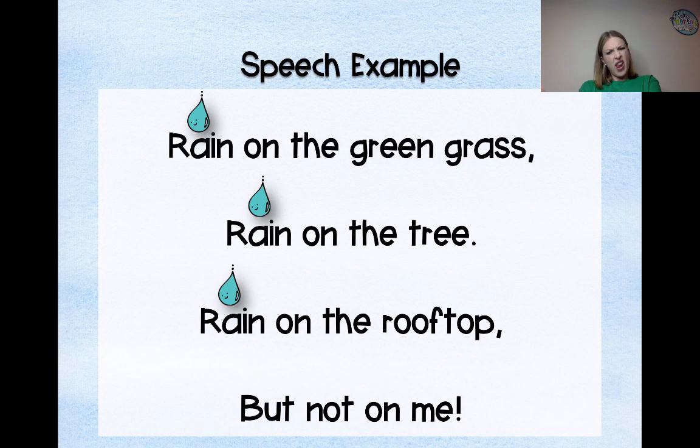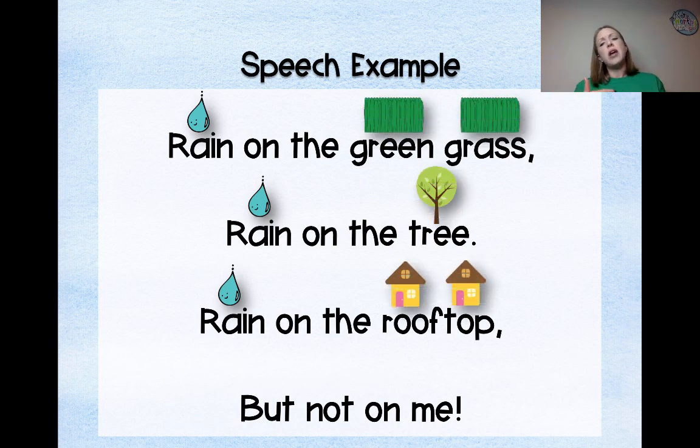What does that rain fall on? The green grass, the tree, the rooftop. Again, you're getting student input, so they are actively involved in what's going on. Okay, every time we get to something that the rain falls on, we're going to clap.